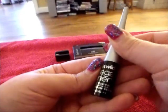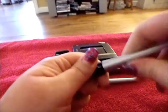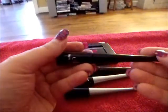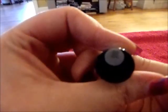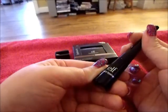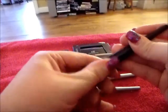And this one here is Wet n Wild, and it says Mega Liner Liquid Eyeliner in the color black. The number for it is 861, and it's also in the color black from Wet n Wild. I also got it from my local Dollar Tree. And that is the brush for it. It's a small, thin brush. And then my last liquid eyeliner is by e.l.f., number 4203 in the color black. Again, it's by e.l.f. liquid eyeliner. I think this one came from my local Dollar Tree, or it came from Walmart. It was one or the other, but I think it might have been from my local Dollar Tree, because that's where most of my liquid eyeliners come from.